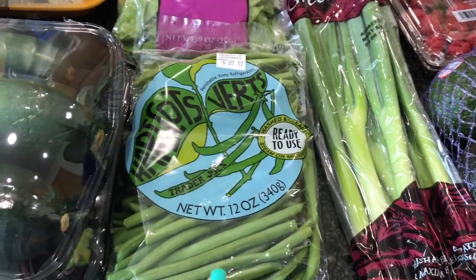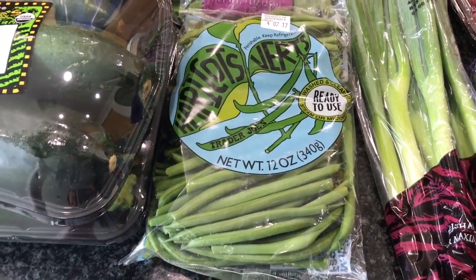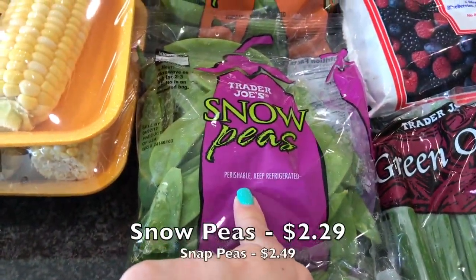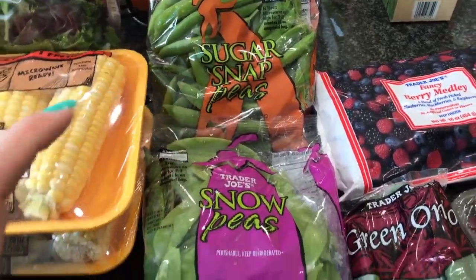And I thought I would get those even to just do like literally a handful of them and put them in the microwave and put it on a salad. It's really good. So I picked those up. And then I did get a thing of snow peas for stir fries, as well as sugar snap peas. I haven't gotten these in a while, and I really, really like them.